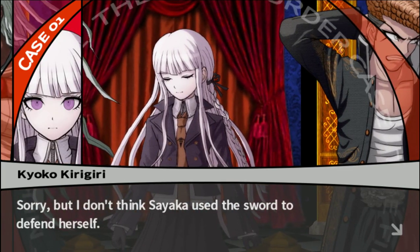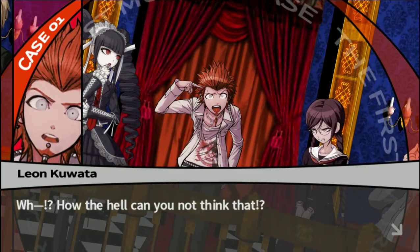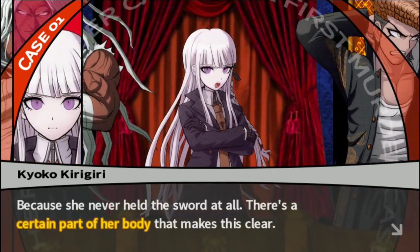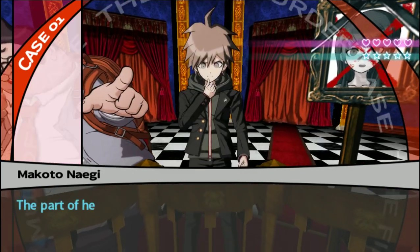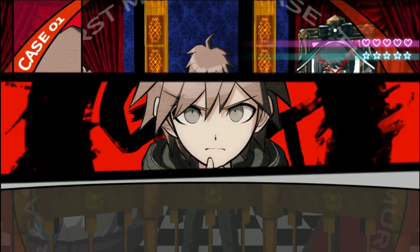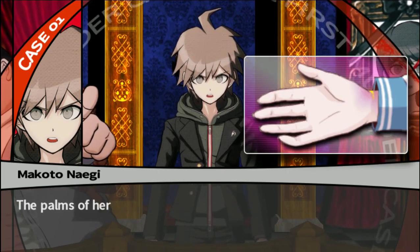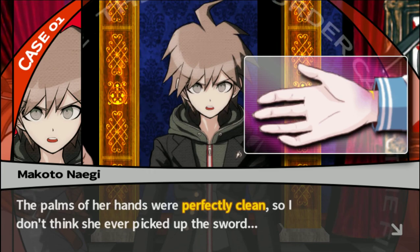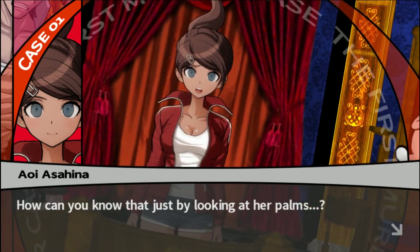Sorry, but I don't think Sayaka used the sword to defend herself. What? How can you not think that? Because she never held the sword at all. There's a certain part of her body that makes this clear. The part of her body shows she never used a sword. Her palms. I got it! The palms of her hands were perfectly clean, so I don't think she ever picked up the sword. How can you know that just by looking at her palms?